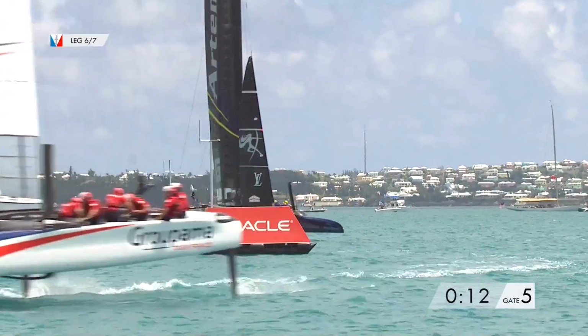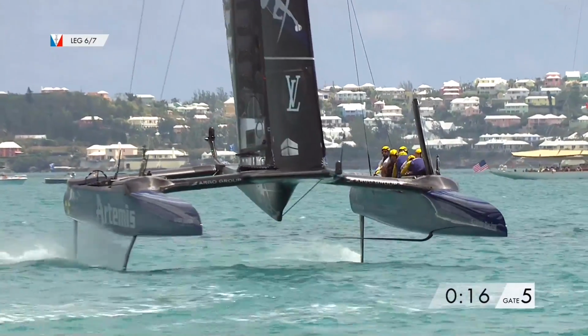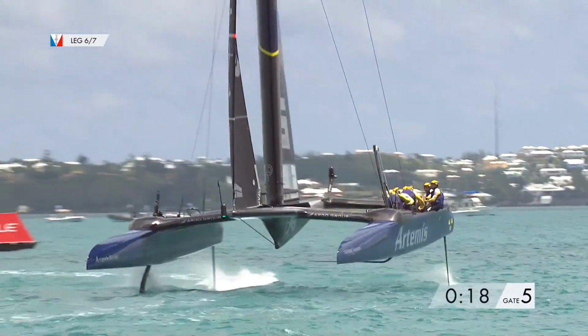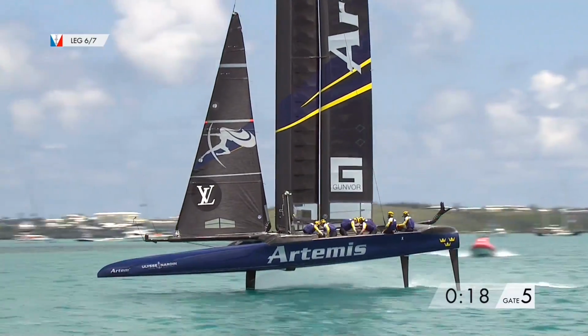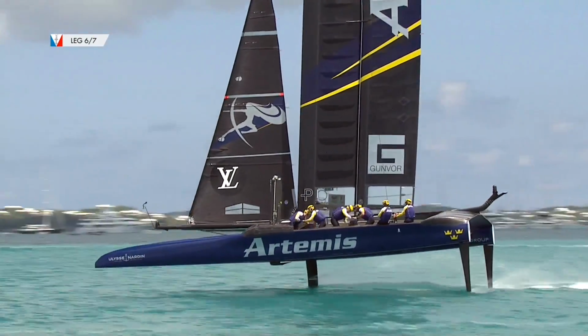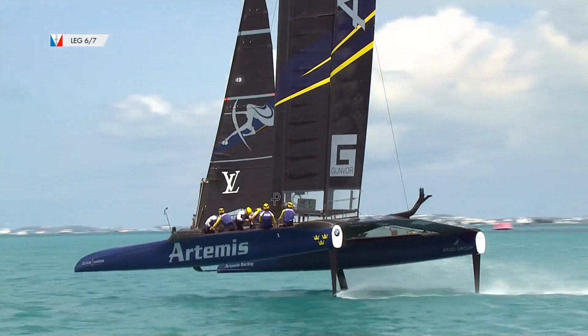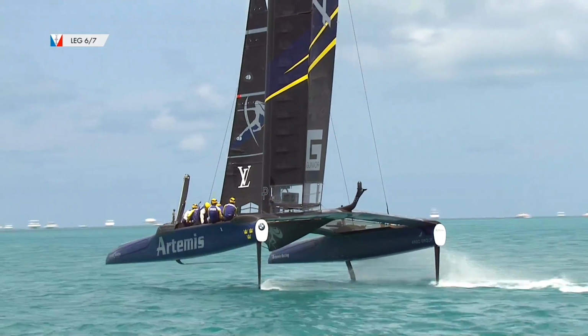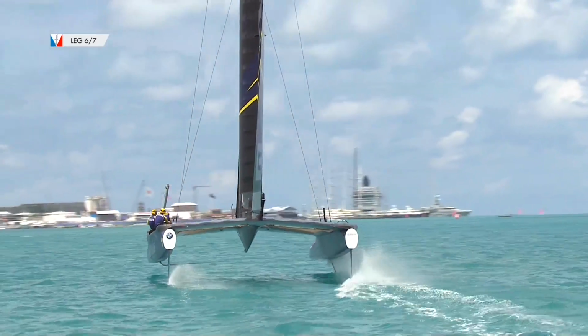And we're going to find Artemis is going to come zipping right up behind them. For sure, that cost them as they come into the mark a little bit. Well, this is going to make for a brilliant finish, or it should do anyway. Artemis Racing, the Swedish team, all hands to the pumps, high up on the foils and flying across the water at 32, 33 knots, trying to hunt down the French and making a very good fist of it at the moment.